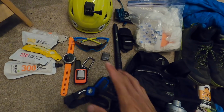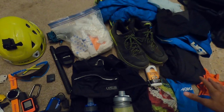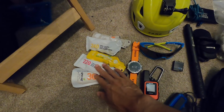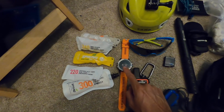Coffee's the lifeblood. Alright, so gear layout for today's excursion. We're going to try to go up Long's Peak, the Loft route, maybe take Mount Meeker as well, but fuel, definitely. I got Spring Energy. This is energy drink mix. I'm going to mix with electrolyte fluid, some gels, extra calories there.